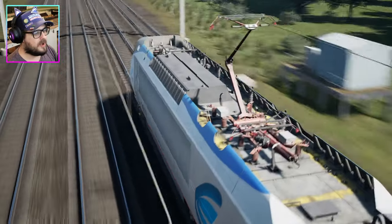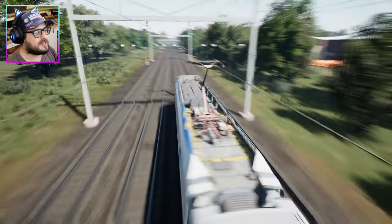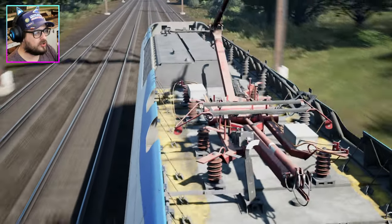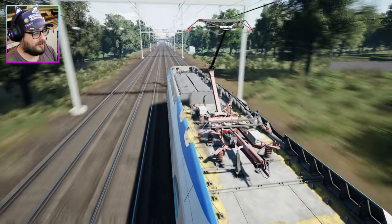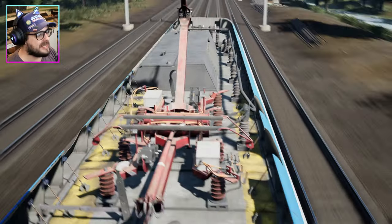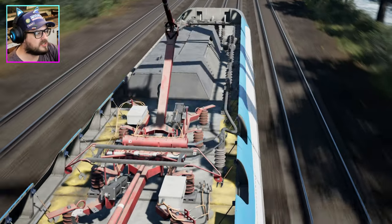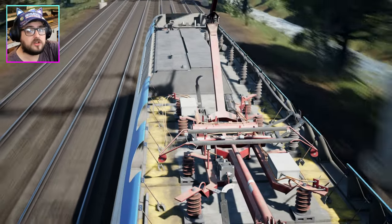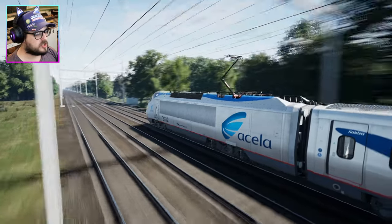When you look above the Acela Express, it looks like a power station. Well, it is a power station, but you can see all the cables and bits and electrical stuff that makes it look like an electric train. Just looking at it, it looks deadly. Look at all the detailing in all the cables and wires. How much work has gone into that just by making the pantograph area? That's just amazing. Okay, what's our speed now?